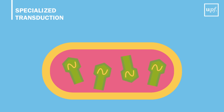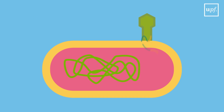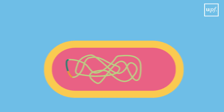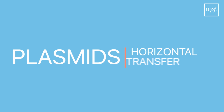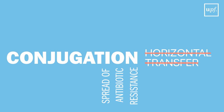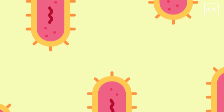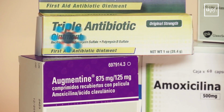At some point in the future, it reactivates, cutting itself out of the host DNA, and sometimes accidentally taking some host genes with it. As antibiotic-resistant genes tend to be coded in plasmids, this kind of horizontal transfer is not as important as conjugation in the spread of antibiotic resistance. So, up to here, we saw how bacteria manage to pass the genes conferring resistance to antibiotics.